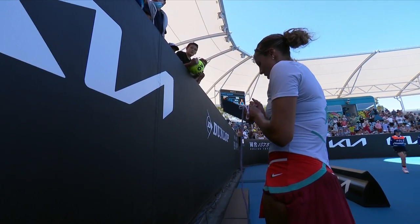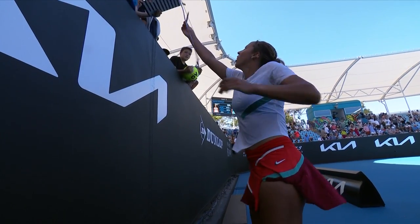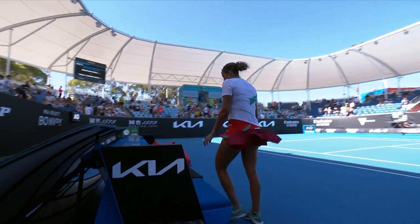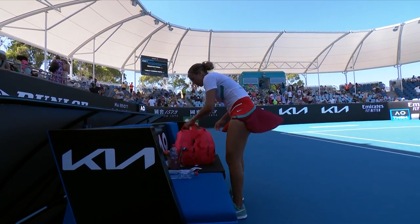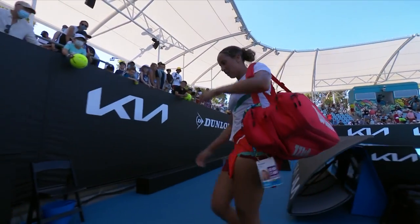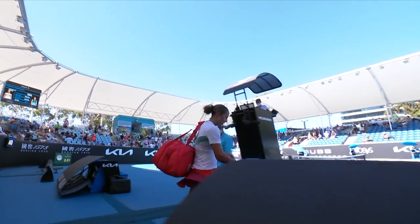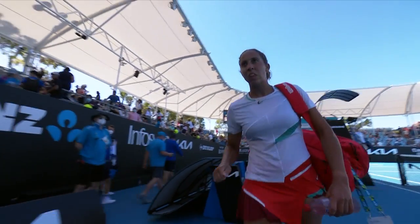Outstanding performance in the end there for Madison Keys. Through to the fourth round where it gets a little tougher, as you would expect, she will be taking on Paula Badosa, who's also been in form, winning the tournament in Sydney last week. She got through in three tight sets today. So, great performance from the American today. Favoured to win from the start, but I have to say, that was an excellent performance to get through.